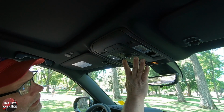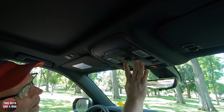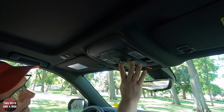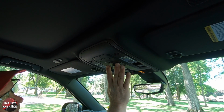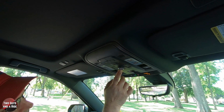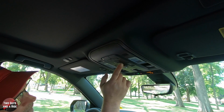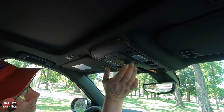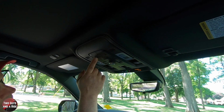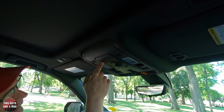All right, then over here, you do have control over your power folding and unfolding third row seats. You can fold them down flat, or you can fold them all the way up. You do have a setting for your automatic opening rear door. This is, of course, your on-off button for your dome lights when you open the car doors. And then you have your 3 home link buttons up here.